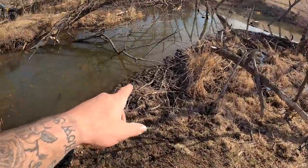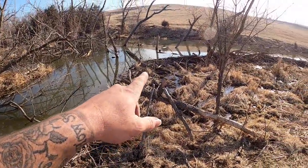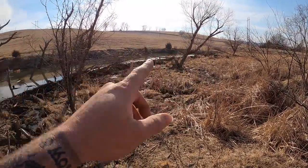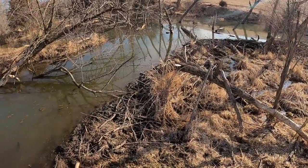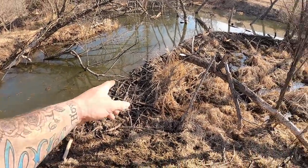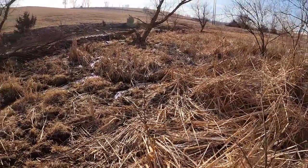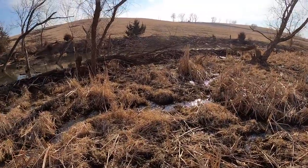But look at this dam. Instead of going clear across, they went that way. Clear down that way and then across. Got a nice S here. So what I do when I first come in, I can see beaver tracks. I come in and I try to find where they're crawling out. Anywhere they're crawling out on a beaver dam.